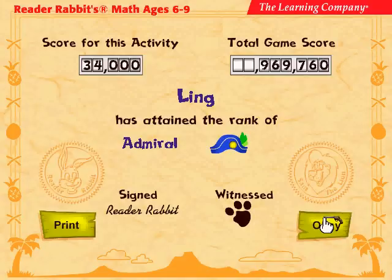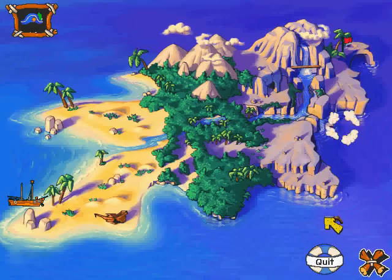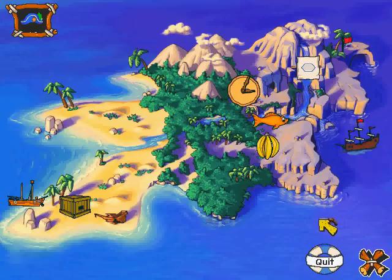Our base camp. Big score. Yeah, we needed that. Wow, you're an admiral. I admire you, Admiral, for reaching this high rank. Admiral, go forth. Find the last boat pieces and save Sam from the pirate's furry clutches.